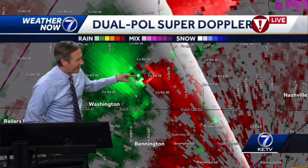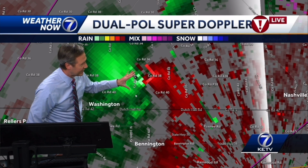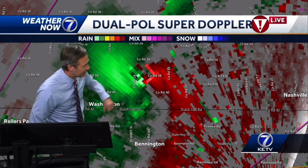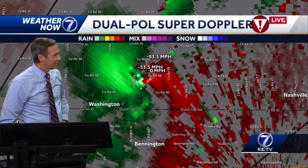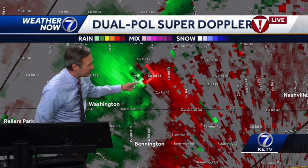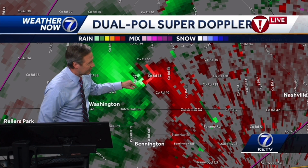Green is toward, wow, and red is away. I mean, Luke, if you can, what's the gate to gate on this one here? What is this green toward and red away, like these two spikes right there? So these are inbound values, 53 and 93.1. The green one right here is coming in toward Omaha, and then the red one is going away from Omaha here.